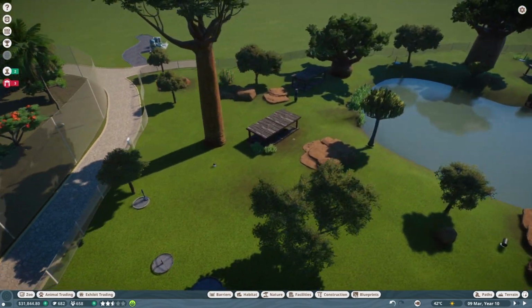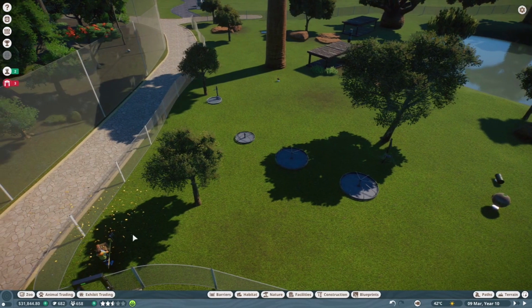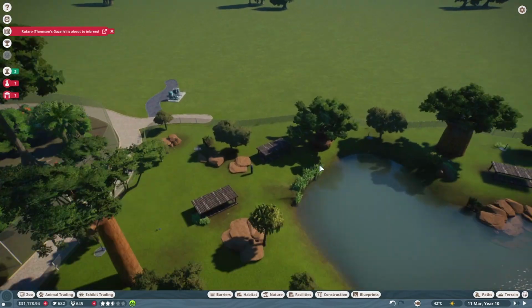There we go. Beautiful. Cool. I think I'm gonna get some more rocks in here as well. I do like what the rocks look like. Okay, so I've made some minor adjustments and deleted some plants and added some.